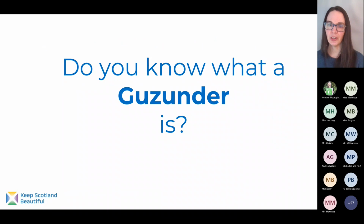Now, do you know what a gazunder is? That's a funny word, isn't it? Do we know what that might be? See if you can have a guess on your whiteboard or your piece of paper, or tell the person next to you. Do you think you might know what that is used for? What does the word sound like? Gazunder, what did that sound like? Hmm?